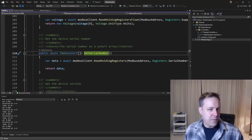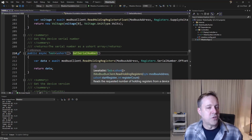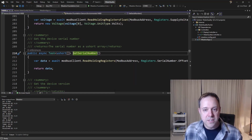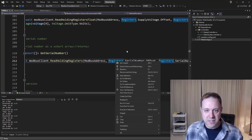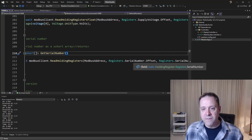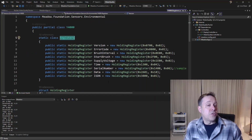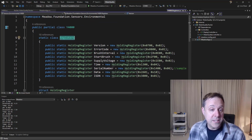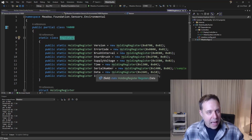So get serial number. So notice right here, this is a public method. We can call this, but look what it's doing here. So we've got an async pattern, and we're going to read the holding registers, right? We're using Modbus, and these are all defined within the driver. So if I go into the registers, you can see there's the register defined for the serial number. And if I go in here and go to this definition, there are registers for all the things we can pull from the device, and of course include the data. And there's a lot going on in here. We're wrapping up the Modbus library. We've got all the definitions for the Y4000.